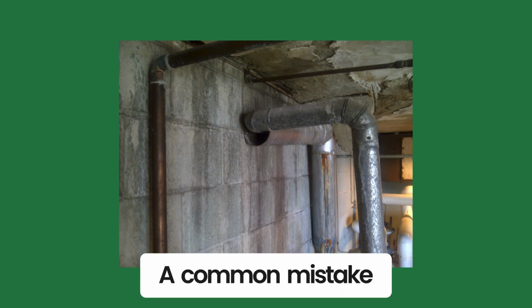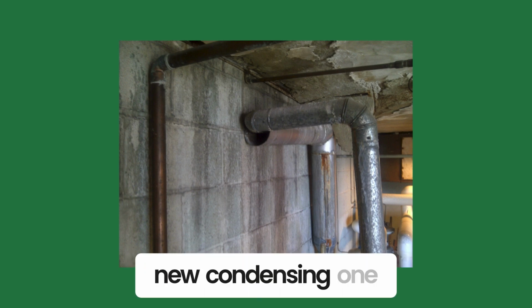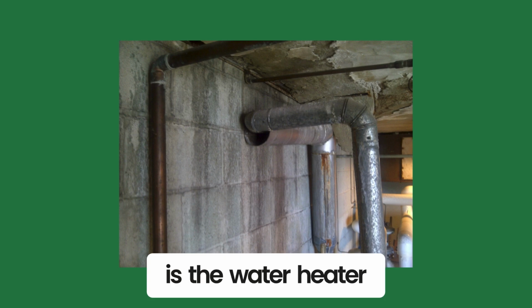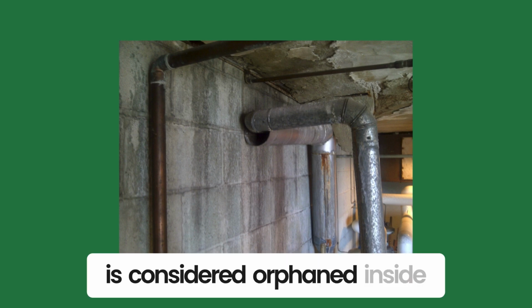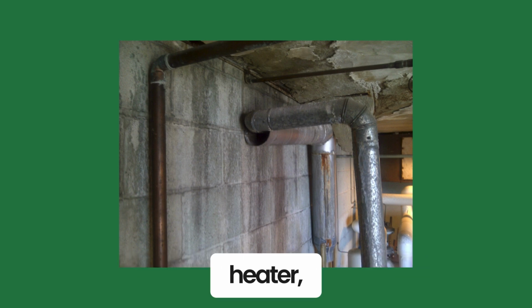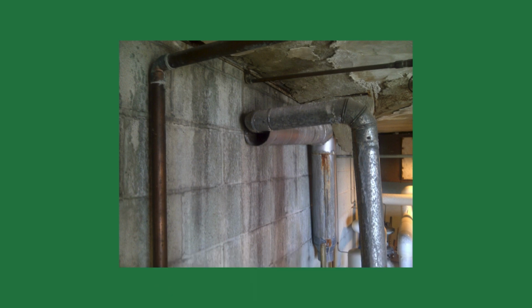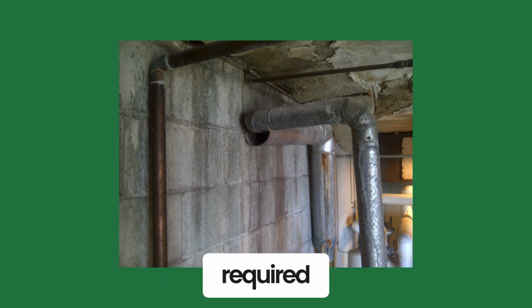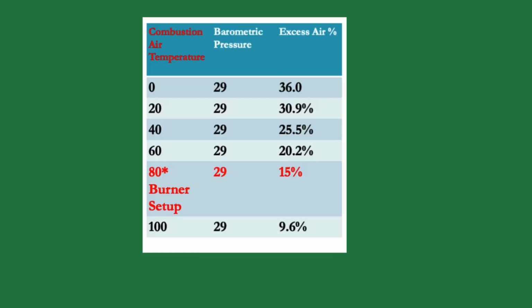A common mistake when replacing an old hydronic boiler with a new condensing one is the water heater flue. The existing water heater flue is considered orphaned inside the old chimney. Because the chimney was sized for both the boiler and the water heater, it's usually too large for just the water heater flue. A chimney liner is required to avoid the flue gases condensing in the chimney.